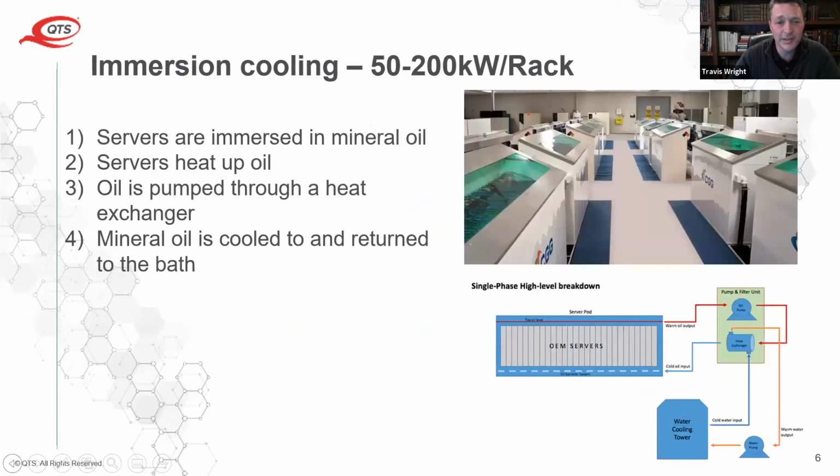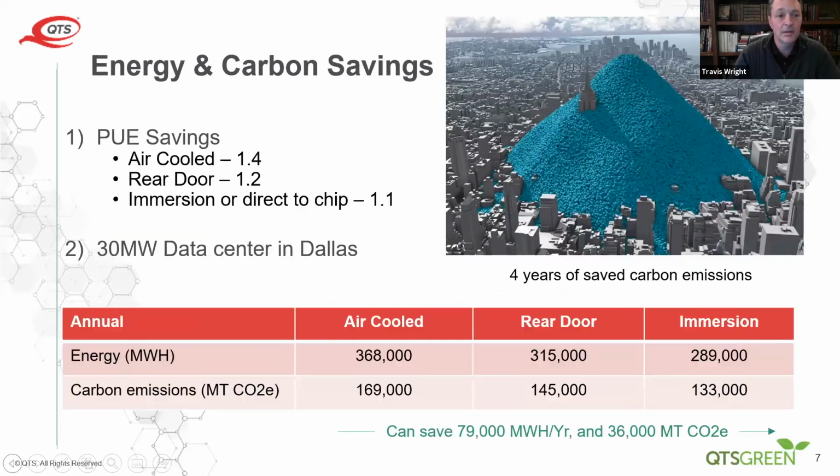And then if somebody's really looking for some high density, there is immersion cooling. Very simply, servers are immersed in some sort of a fluid. Mineral oil is common. Servers heat up the oil, the oil's pumped through a heat exchanger, and then the mineral oil returns back to the bath. There are certainly different technologies and different ways to do that. Getting up to 200 kW per rack is just crazy amounts of power per rack, and truthfully not something that we have ever seen or done. Next slide.